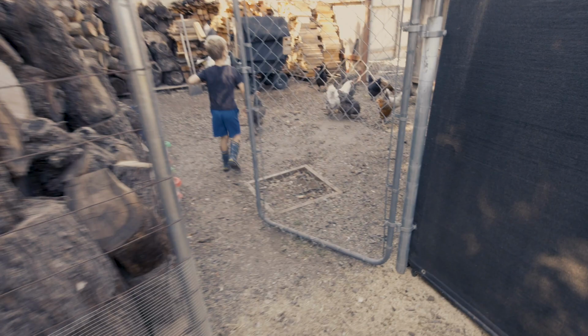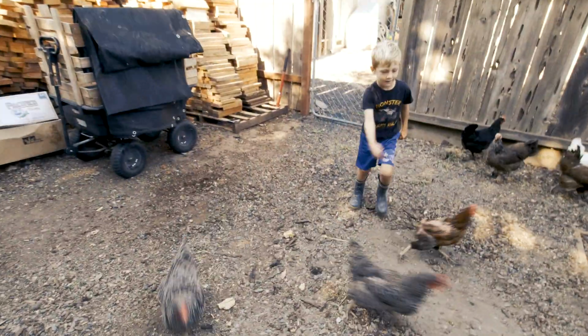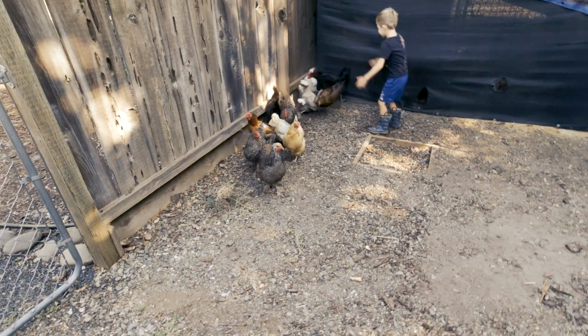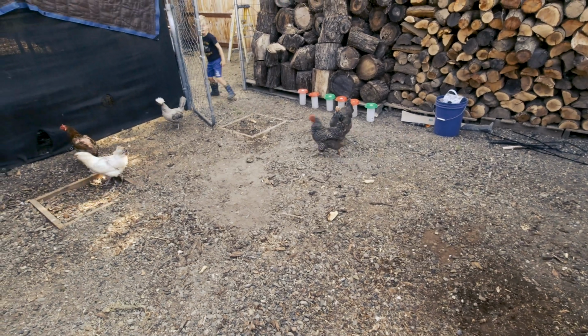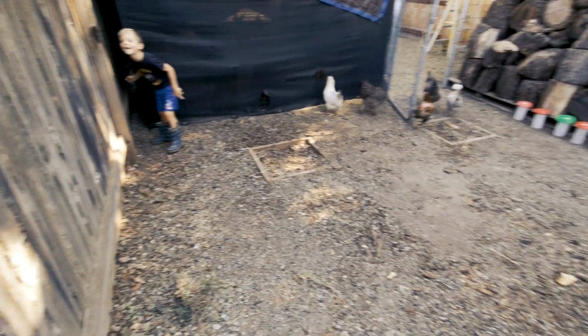Our gate's closed, so I think we're gonna be safe here. Okay, can you get them back in there for us, buddy? Yeah. Try and get them all back in the coop for us. I know, we'll have to worry about them in a minute. Why? It looks like they're kind of shoved back in there. Let's take this off, and I think I'll make it a little brighter for you guys to see back in there.